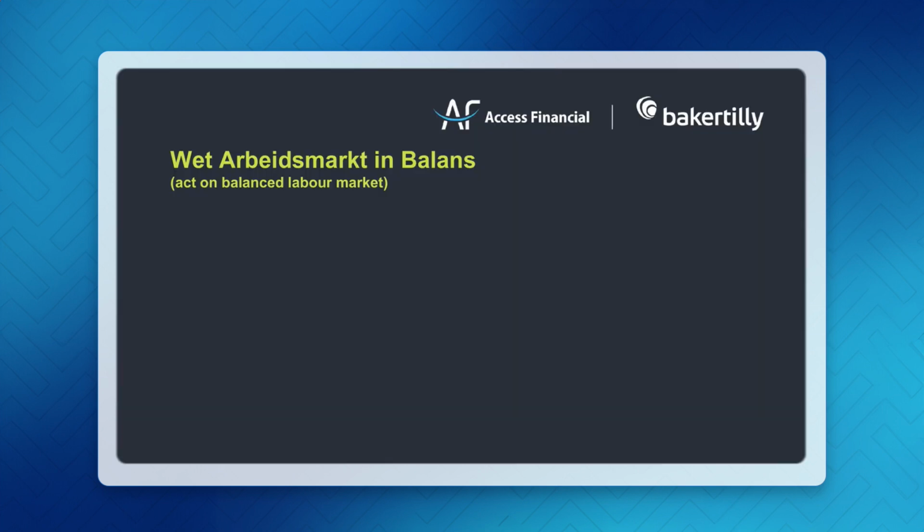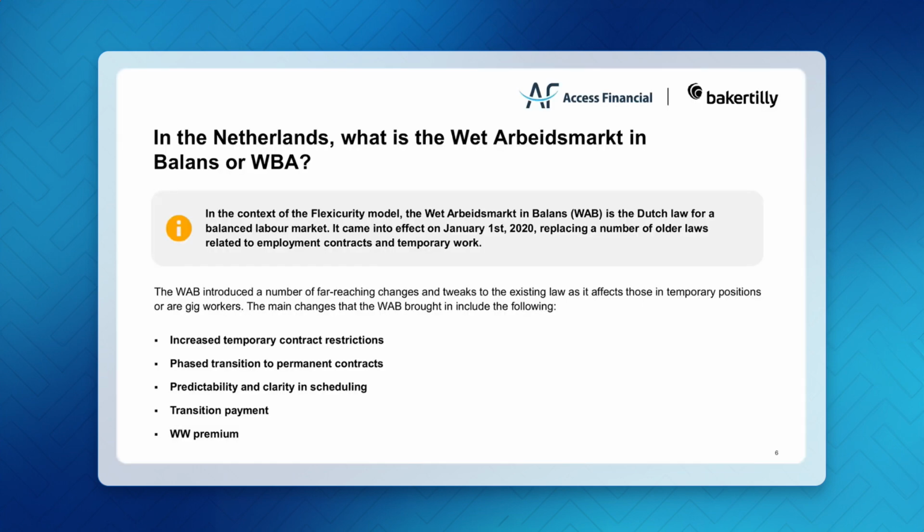Now, the next topic is the Wet Arbeidsmarkt in Balans. What is the Wet Arbeidsmarkt in Balans, or the WAB? So in the context of the Flexicurity Model, the Wet Arbeidsmarkt in Balans, and I apologise for my Dutch here, is the Dutch law for a balanced labour market.